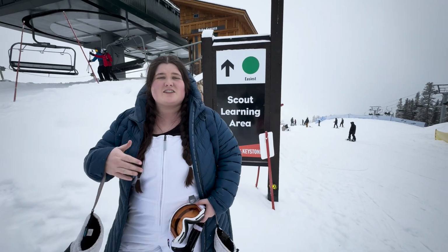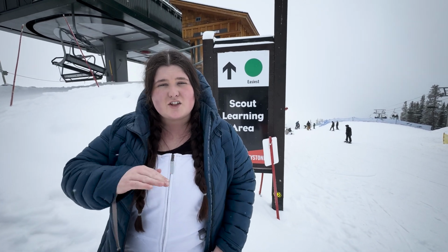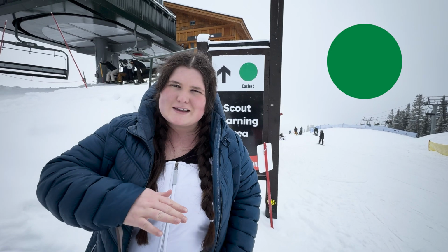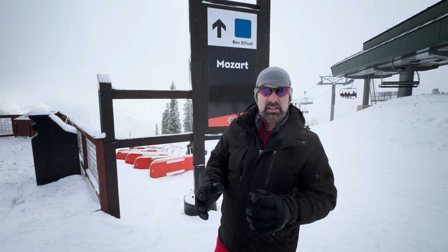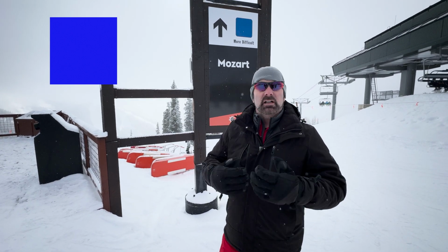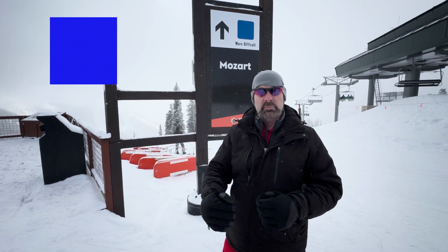Okay, so we're rating everything on a scale, and the lowest of the scale is gonna be green, which means that it's okay, it's not the greatest, it's the lowest. Next in our rating scale is blue, which obviously you can see is more difficult, a little bit better, kind of a step up from the green.